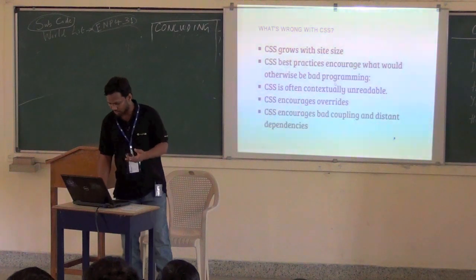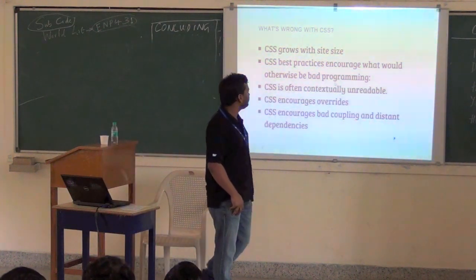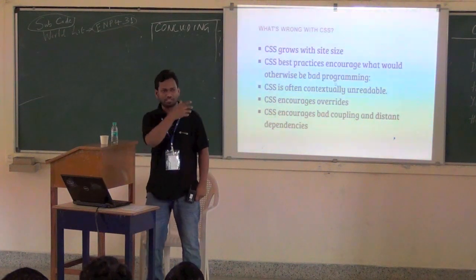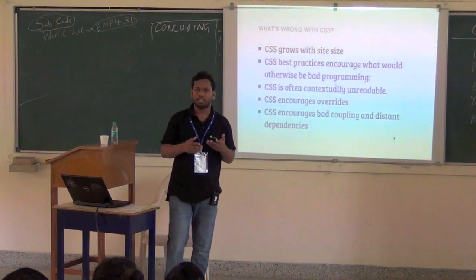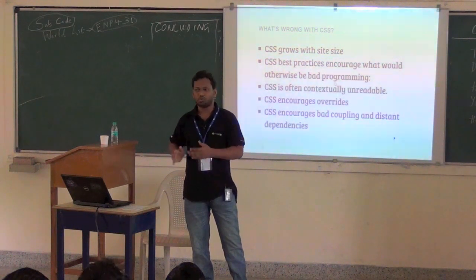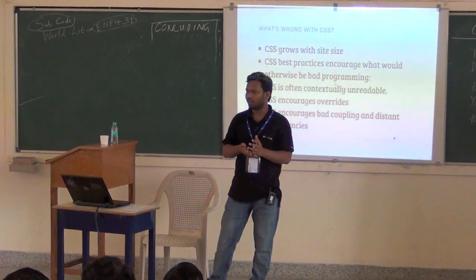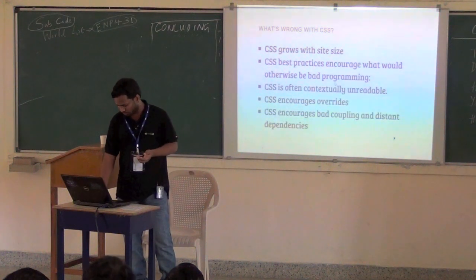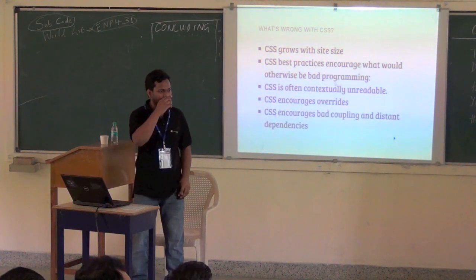Then CSS is often contextually unreadable. What I mean by this is, you have descendant selectors, right? You might have seen this. In most cases, you have a sidebar, then you have different modules. Then for each header in the module, you say dot module h3, then you write the rules. All those rules are specific to that sidebar. If you have to move that content anywhere else, then that won't apply. That's the problem. Then CSS encourages overrides. You might know this.